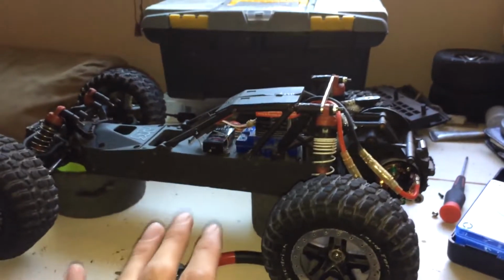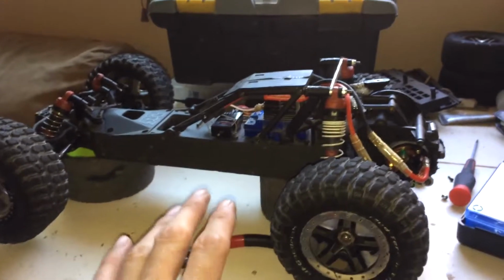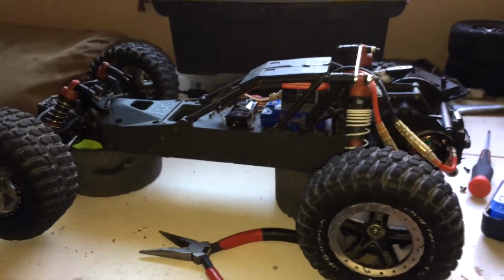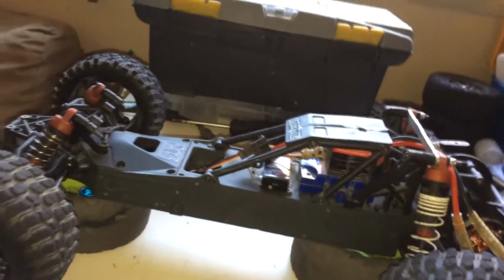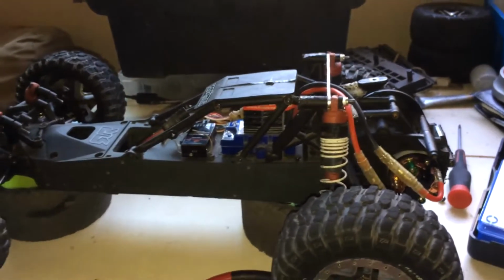A 7-cell nickel metal hydride battery or a 2S LiPo will do wonders for this. The LiPo would be the better way to go. And that's honestly what I recommend, but then you're going to need a charger that has balancing capabilities and maybe some kind of LiPo checker, just so you can keep an eye on the voltages.